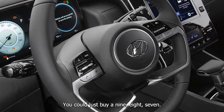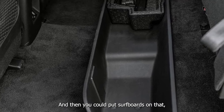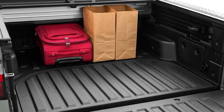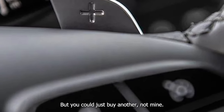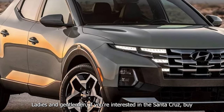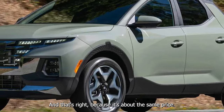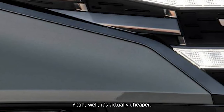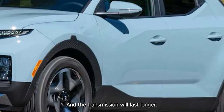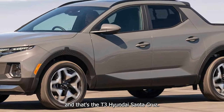You could just buy a 987 Cayman because it comes with places to screw in a roof rack, that would be better. And then you could put surfboards on that, although you would probably have a small aneurysm if anyone got a grain of sand in your car. That's true, but you could just buy another, not mine. Ladies and gentlemen, if you're interested in the Santa Cruz, buy a 987 Cayman. That's right, because it's about the same price. Yeah, well, it's actually cheaper. Cheaper, like 10 grand. And the transmission will last longer. Yes. And that's Daily Motor, and that's the 2023 Hyundai Santa Cruz.